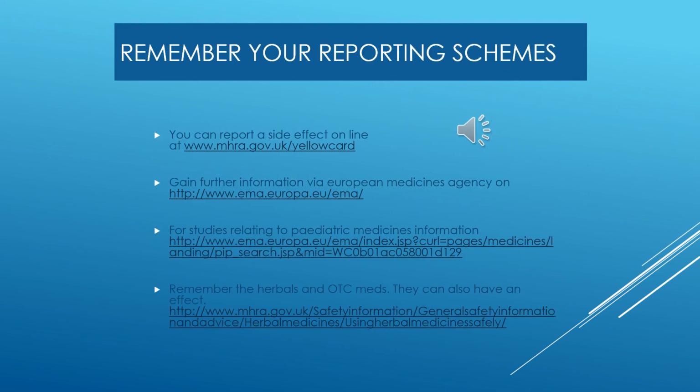And here's where I have to say, always remember your reporting schemes as well. So I used to work in the Medicines Healthcare Regulatory Authority as an expert advisory member for the Pharmacovigilance Advisory Group. It's utterly important that we do raise signals if there are continuing effects and side effects of certain medications. There's only one way we're going to find out, and that's by you guys reporting. So please use the yellow card scheme. Please feel free to access any of the European medical associations or the Medicines Healthcare Regulatory Authorities.